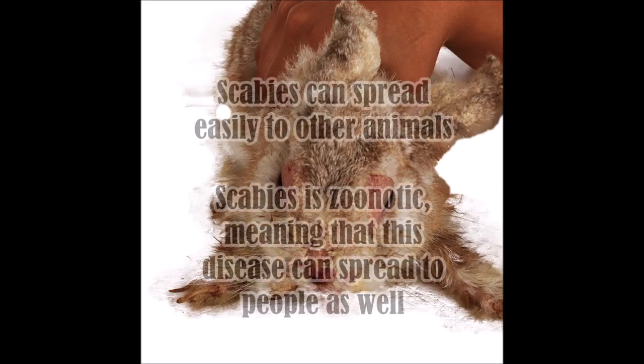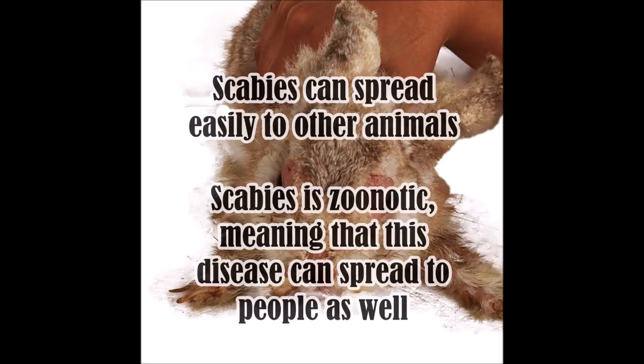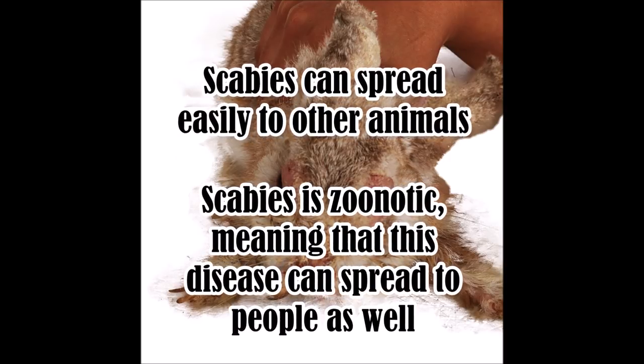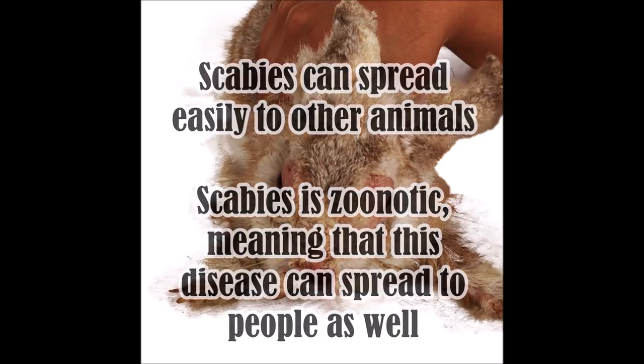Consequences. If left untreated, scabies can spread easily to other animals. Furthermore, scabies is zoonotic, meaning that this disease can spread to people as well.